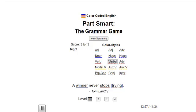Students attempt to identify parts of speech and parts of sentences in this puzzle. First, they select one of the 15 color underline styles. Then they click on words in the sentence. Clicking on words reveals their color styles and tracks correct and incorrect choices.